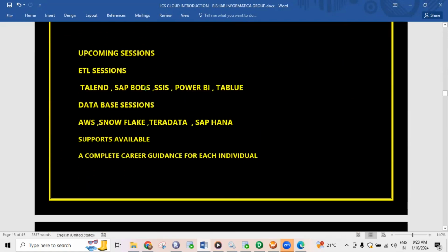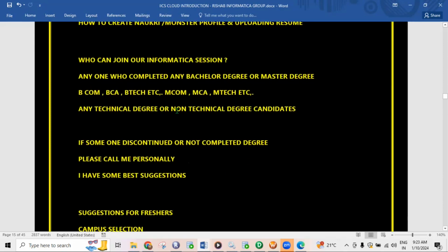Then the upcoming sessions. I told you what the future plan is: maybe in the next sessions, SAP BODS, SSIS, Power BI, Tableau and all.